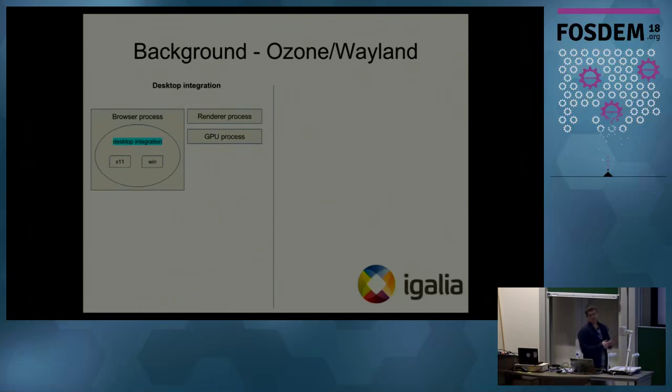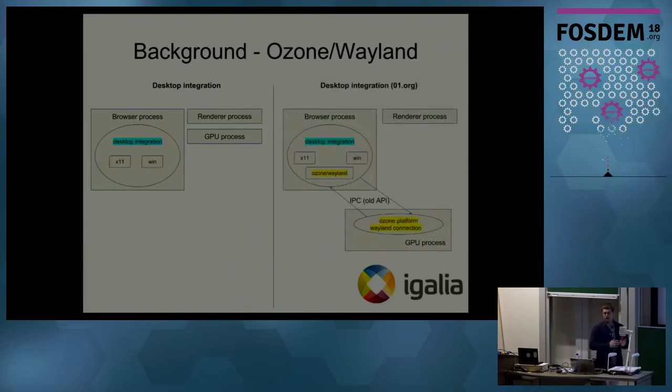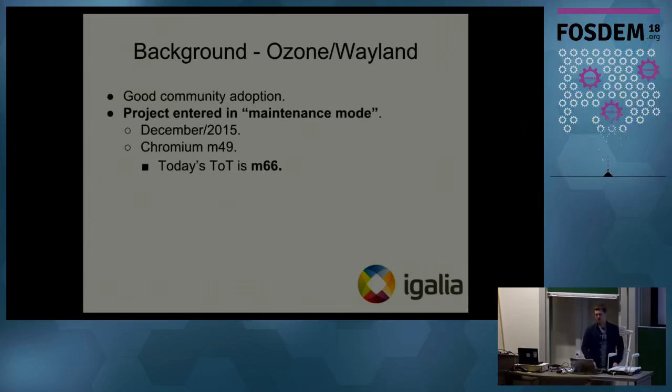To give you a minimalistic view of how desktop integration looked for stock Chromium, I have a diagram here. There is a browser process and a renderer process, which has JavaScript, HTML, and computation, and the sandboxed GPU process. Inside the browser process, there's a so-called desktop integration, which has toolkits and graphics platform-related stuff like X11 bits and Windows. So they took that approach and added an Ozone Wayland sibling inside the desktop integration. On the other side, there was a browser GPU process which had a Wayland connection, and everything was communicating using old IPC APIs.